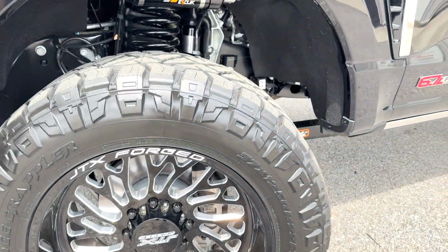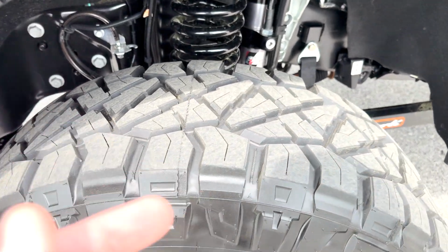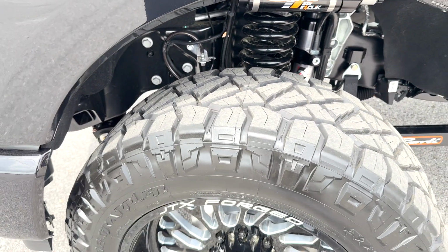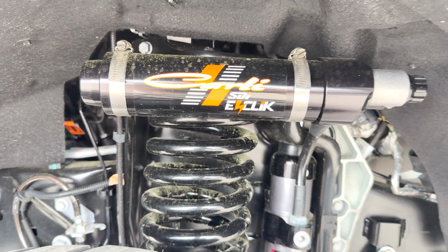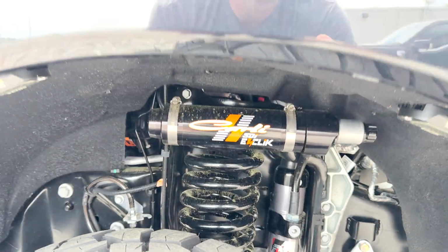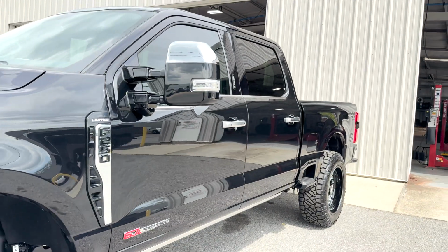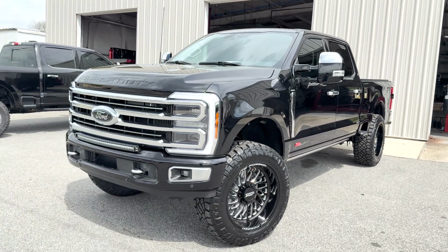I love it on 37, 12.5, 22. Nitto Ridge Grappler, the hybrid tire, meaning hybrid is in between an all-terrain and a mud terrain. It looks aggressive but rides like an all-terrain. But when you talk about ride quality and looking at the Carli E-Venture electronic shock package, you know this is the legit way to take your Super Duty Covert right here at Akins, y'all.